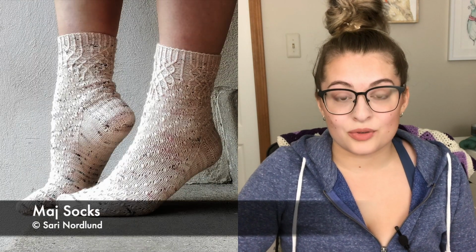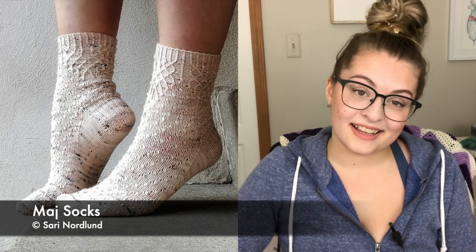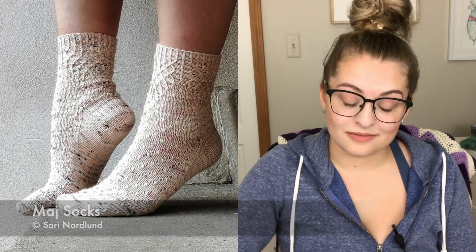These are the Maj Socks. It's a pattern by Sari Nordlund, and I am knitting these on some Woolberry Fiber Co yarn. They're in another Birch Grove bag. Perfect sock knitting size. Let's see. The yarn that I'm using is Woolberry Fiber Co. This is on their simple sock base, which is discontinued, I believe, but it is a 75-25. And this colorway here, if it doesn't blow out, is Sock Tawk. So it's a cream with pretty much rainbow speckles.